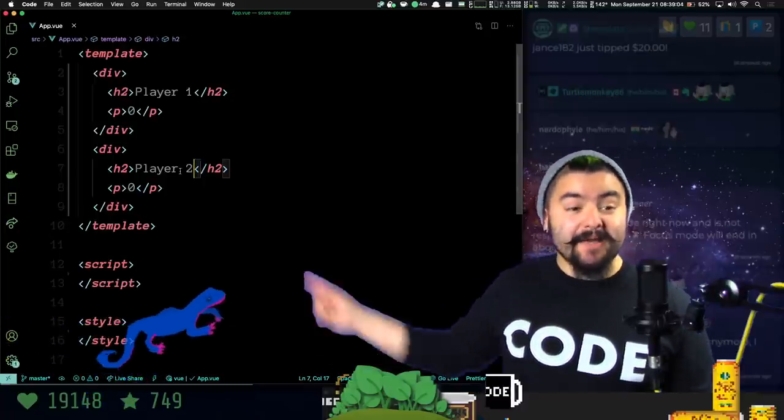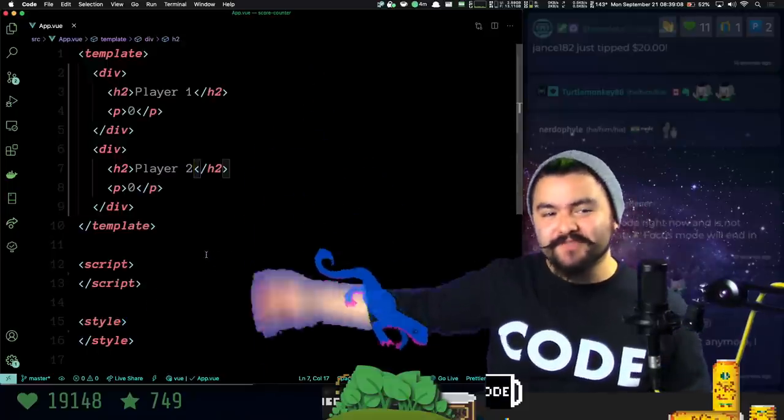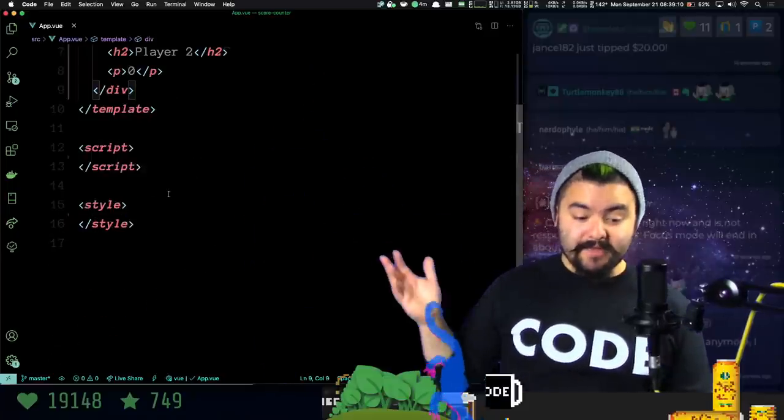But that's a cool feature of Vue 3, is you don't need a top level element anymore. You can just have two things that are at the top level, which is fine. Okay.